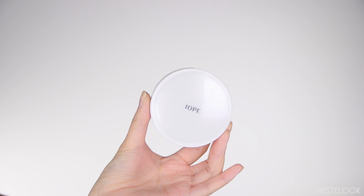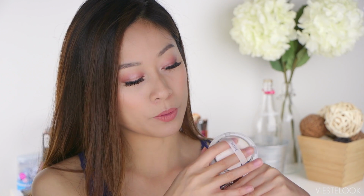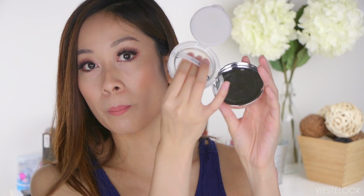So the packaging is beautiful. It doesn't feel cheap. It just looks really classy, and it's really sturdy in the hand. I just traveled with this, and it really stayed put. And when you open it, it has a good size mirror. Here you get a sponge that comes with it, and then also once you lift this flap, you get your product. Soaked in sponge, boop, boop, and then you get a good amount of product in there.